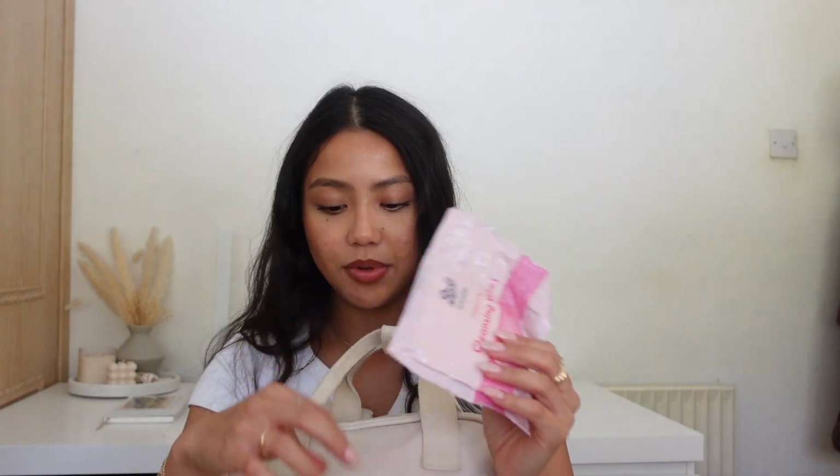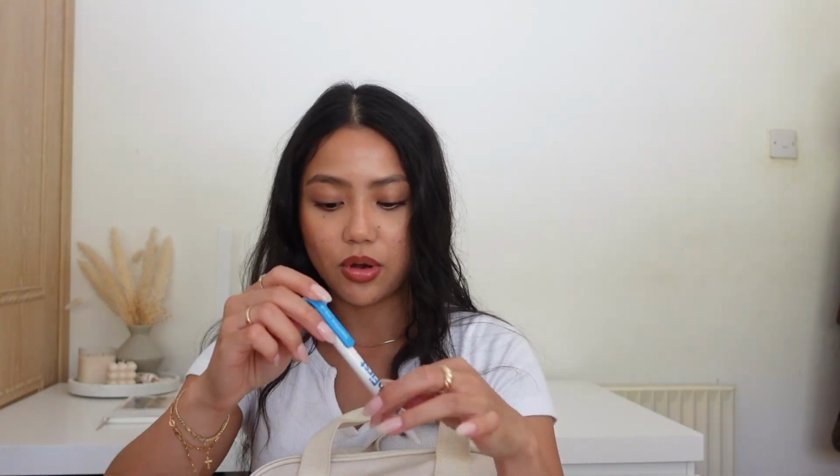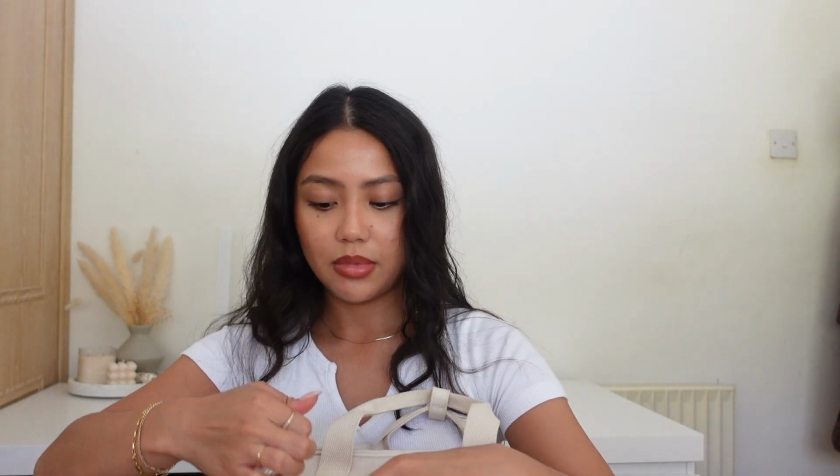In the front pocket, I've got just some baby wipes, very crumpled, and some tissue. So that's at the very front, just so I can easily access that. In the second front pocket, I've got a pen, my keys, which are attached to the key leash, some gum, and pads as well, just in case. So that's all in the front pocket.